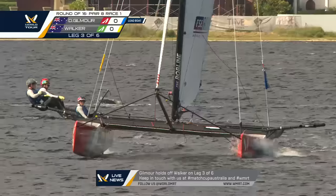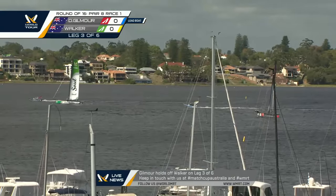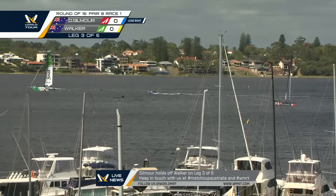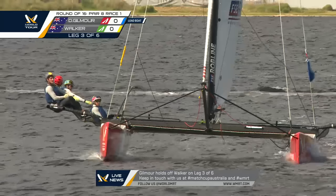And now the question: stay with your opponent or continue all the way to this left-hand side? Looking at the racetrack, it seems like the puffs are better all the way on the boundary, on the left-hand shoreline here. And that is exactly where Gilmour is headed before the tack.